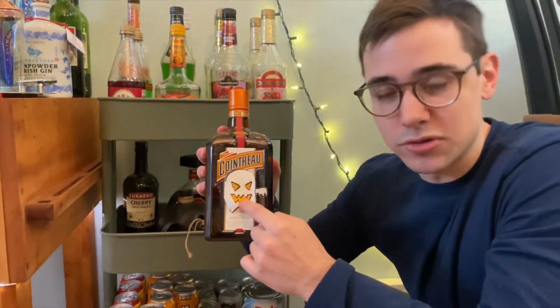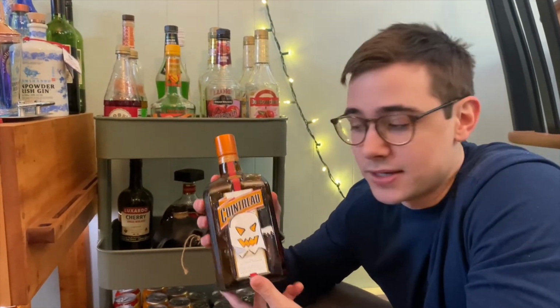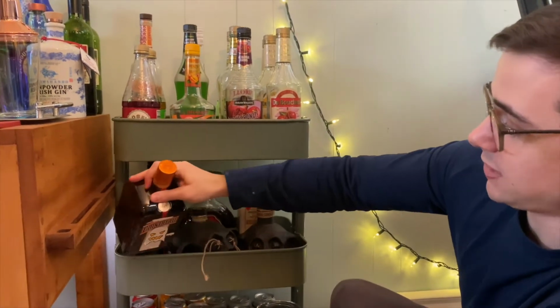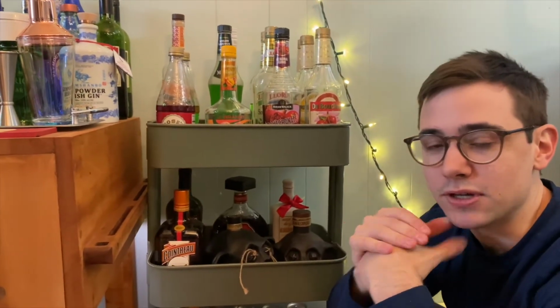I put this little ghost guy here. We decorated for Halloween. We just put ghosts and stuff all over the place, and this guy's just a little remnant of that. He's gonna stay. Cointreau's pretty tasty, and I don't know, any beverage really. It's like an orange liqueur.